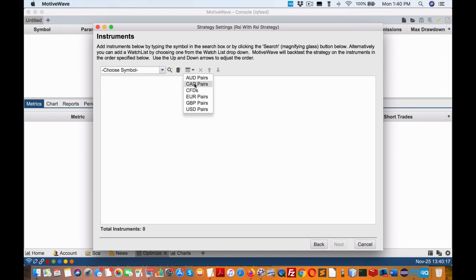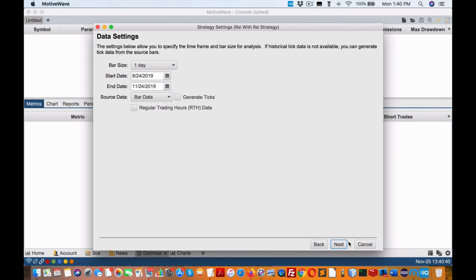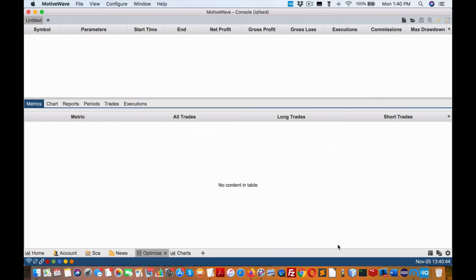I'm using, looks like there's no Japanese yen. Damn, son. I'm going to say Australian was one. I believe the Canadian and the Euro and this were the best performing. So we got Australia, Canada, Euro, and pound. So I'm going to just, for now, for speed, focus on daily data.